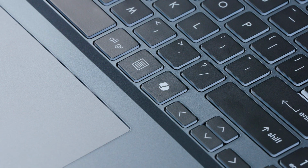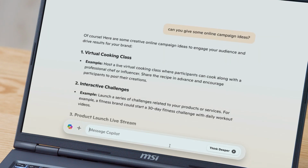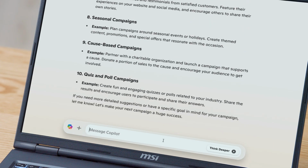Need an AI assistant to help you brainstorm ideas or draft emails? No problem. The Venture Series laptops come with a Copilot key. Just press the button and you'll have an AI assistant to spark new ideas and even create images based on your brief descriptions. Boost your productivity in no time.